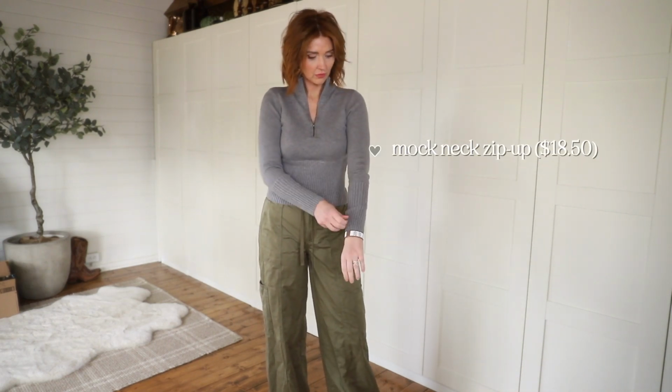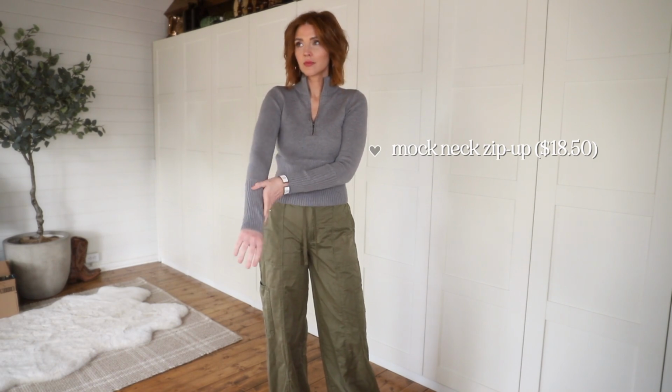First thing I wanted to share with you is this top that I'm actually wearing right now. I love this. I've really started to expand my horizons, if you will, and look around their juniors department as well as their men's department.